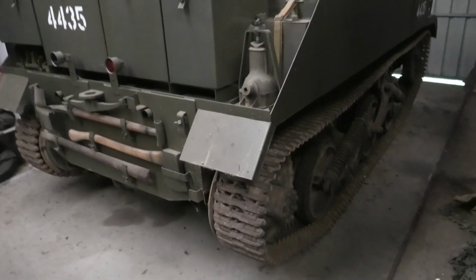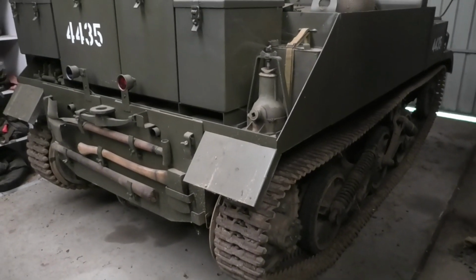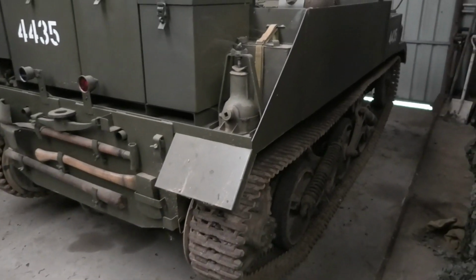So these are quite a fun little vehicle, but they're not a tank, so that's why I didn't end up with one. I get it, they're cool, they're quirky, but it's not a tank, and I needed a tank in my life.